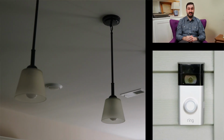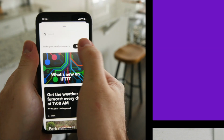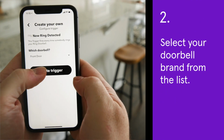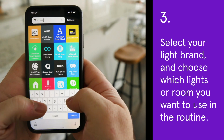If your doorbell and lights are two different brands, you can link them using the If This Then That app. First, open the app and create a new routine. Second, select your doorbell brand from the list. Then, select your light brand and choose which lights or room you want to use in the routine.